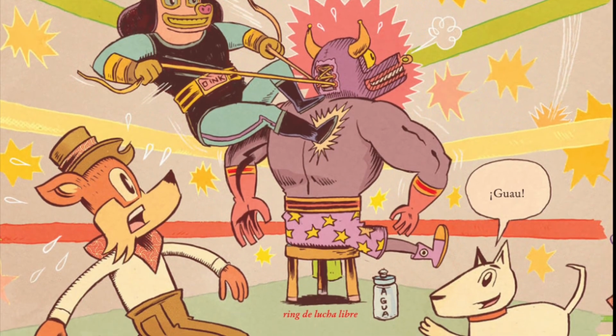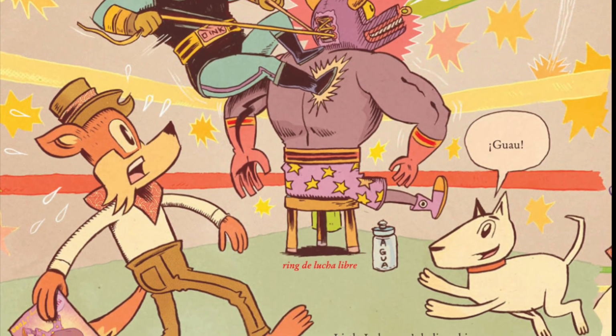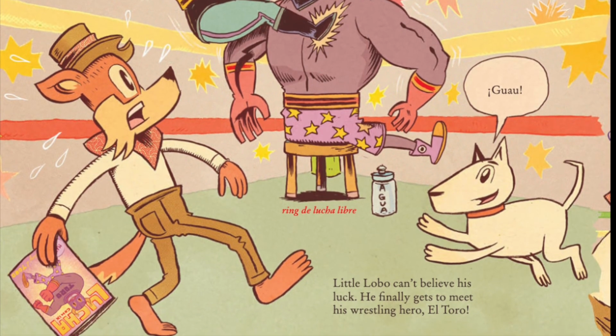Little Lobo can't believe his luck. He finally gets to meet his wrestling hero, El Toro. Ooh, Barnaby looks pretty excited too. Quow, quow! He's barking. He's so excited.